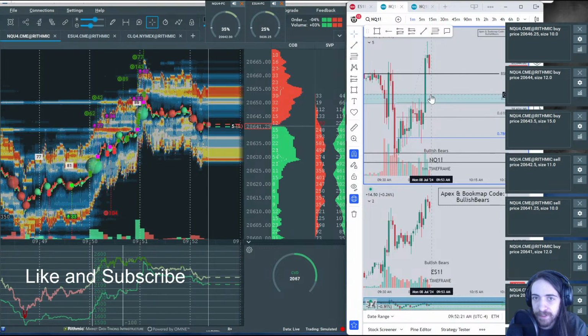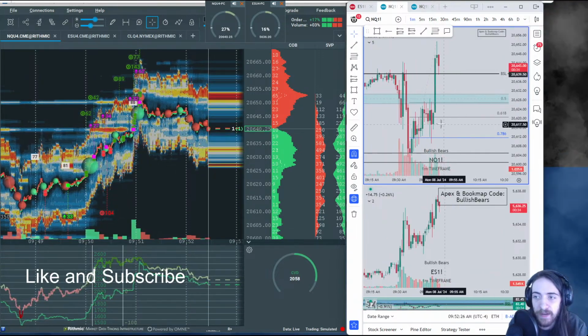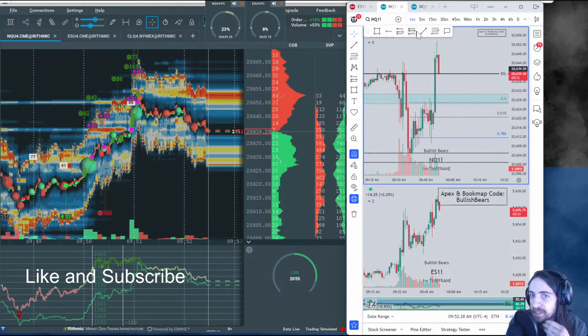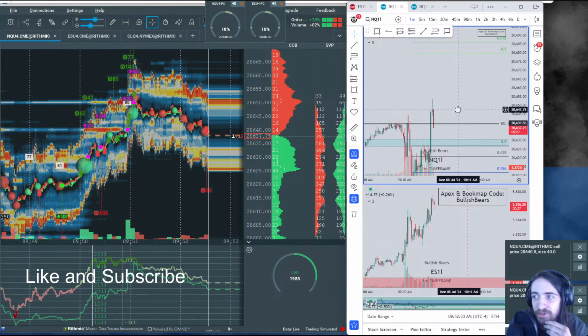So this is out of the picture. This is no more. I'm always a big fan of looking for these OTEs, these optimal trade entries. They've been pretty nice to me. Last week they've been crazy nice to me.